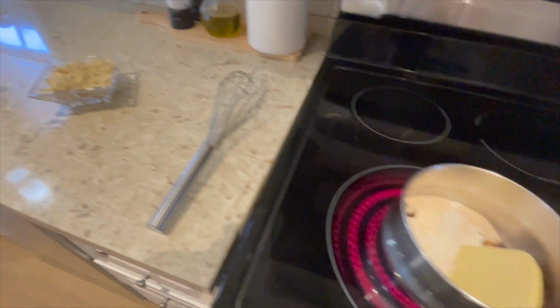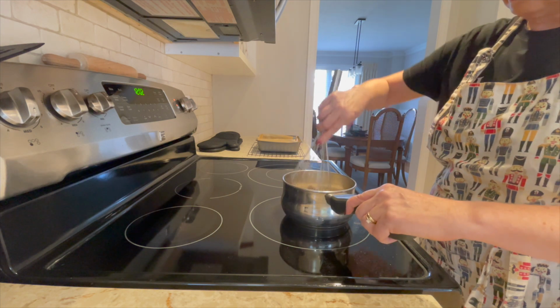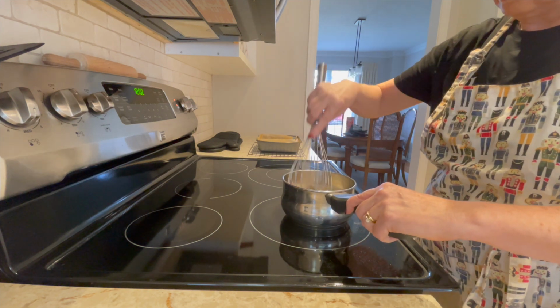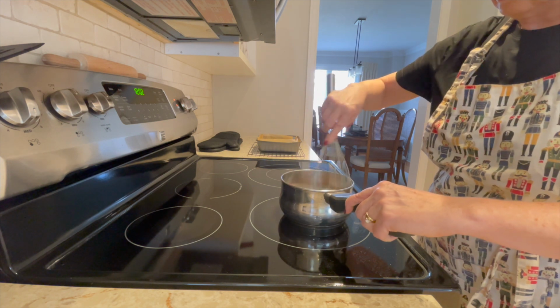Once it comes to a boil, you're going to continue stirring for 3 more minutes and then remove from the heat and stir in the almonds. So don't add your almonds until it's been boiling for about 3 minutes.